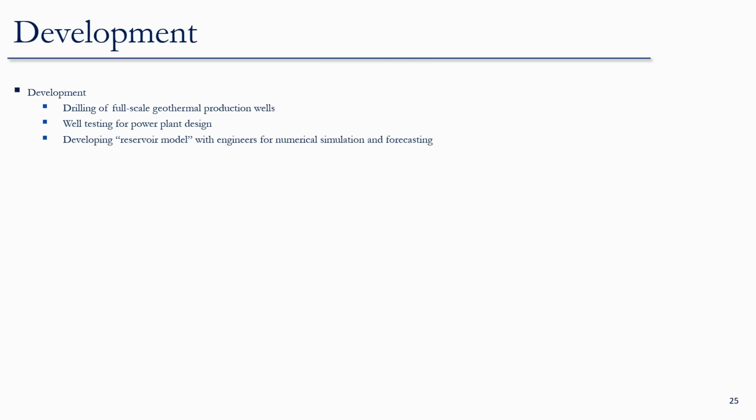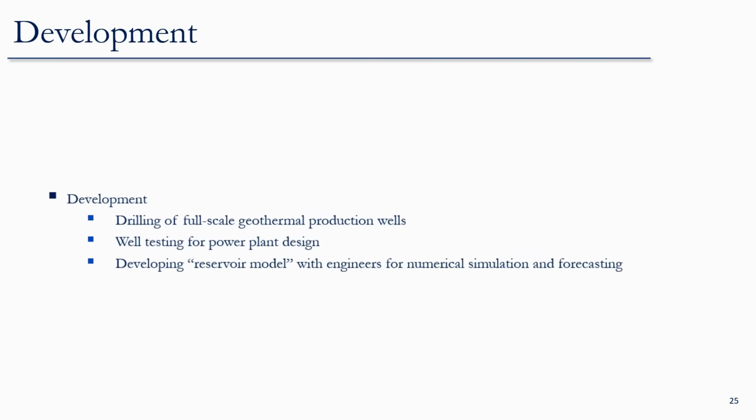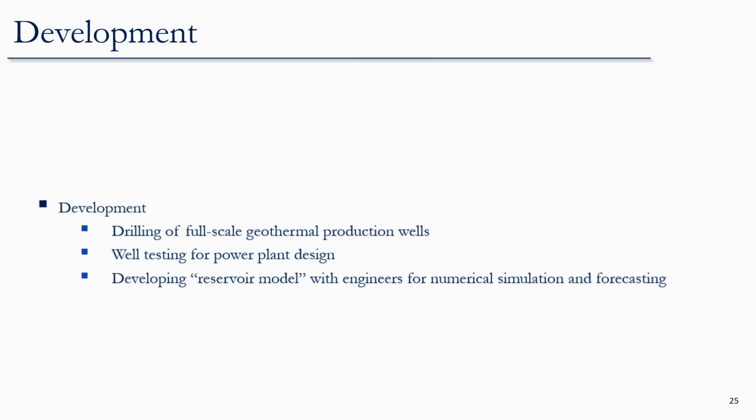If the results of exploration and appraisal are favorable, the project will likely then move to the development stage. Development of a geothermal project includes drilling of full-scale wells, well testing for power plant design, and likely the development of a reservoir model. A reservoir model is a numerical simulator that's used to forecast how the field will produce over the lifespan of the project.